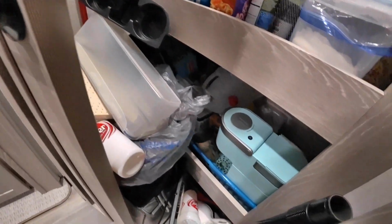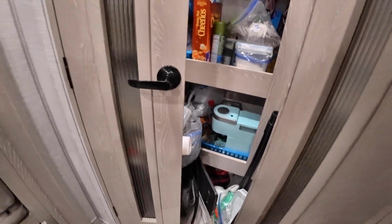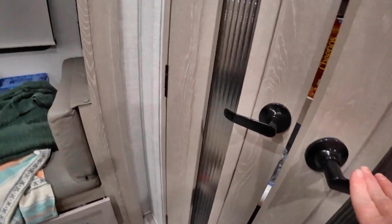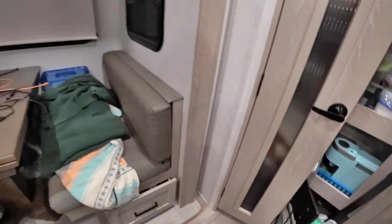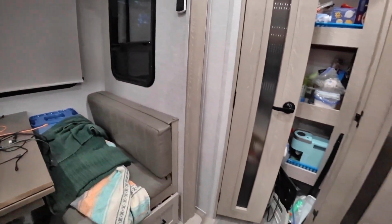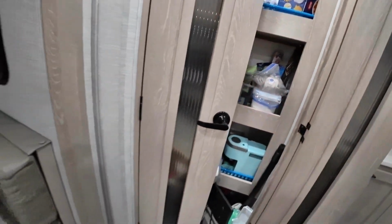So as he was putting the slides out, I didn't look, he didn't look, whatever. Guess what? This door won't close. It was wide open, but it didn't affect the slide. However, if this was open, it could have been a problem.